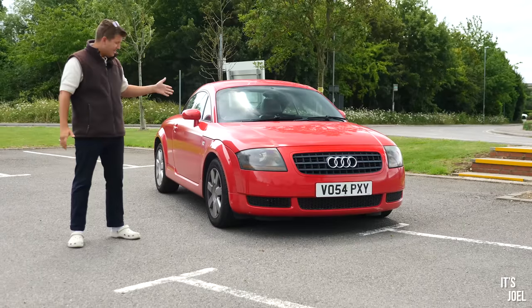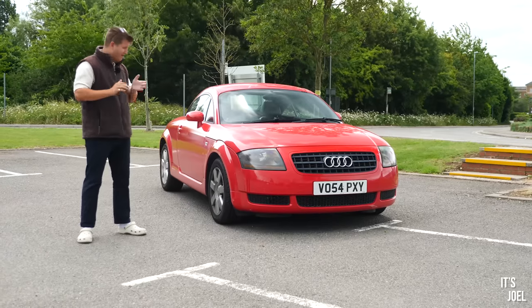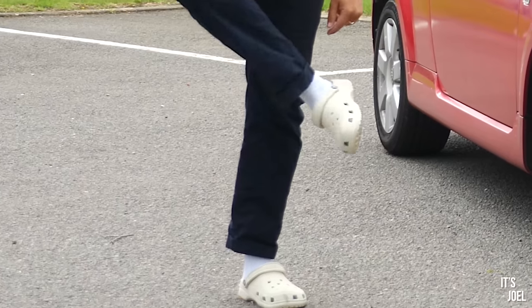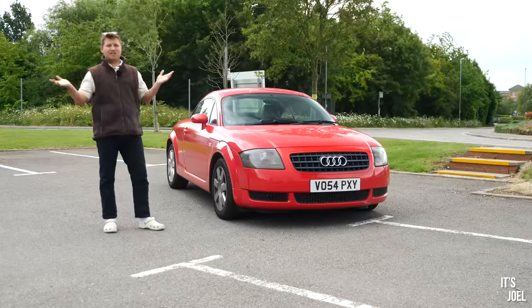Hello everyone, this is my Mark 1 Audi TT which I bought on Copart a few weeks back for 475 quid. These are my new Crocs. Pretty cool, right? But what is Copart anyway?